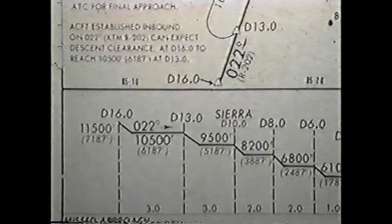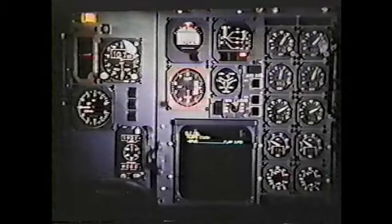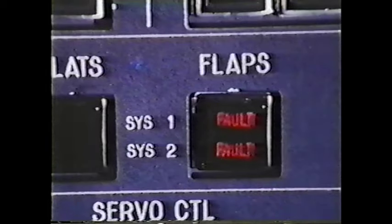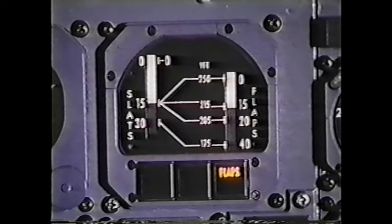After descending to 10,500 feet, the crew encountered a flap fault when attempting to extend the flaps beyond 15 degrees. This fault was enunciated by a message on the ECAM display and illumination of fault lights associated with the flaps on the overhead panel. In addition, a status indicator showed the flaps to have stopped their extension just beyond 15 degrees. This flap problem prevented the crew from beginning the approach letdown from 10,500 feet.